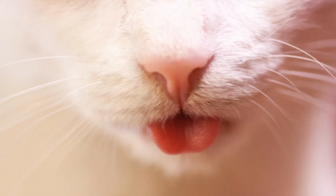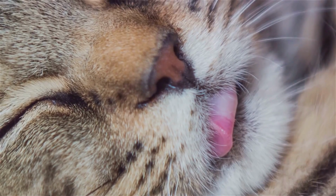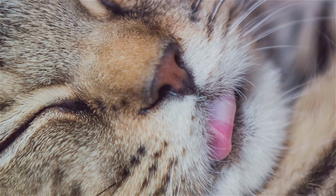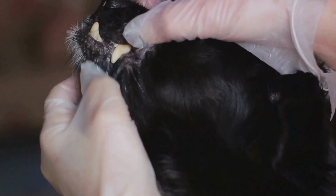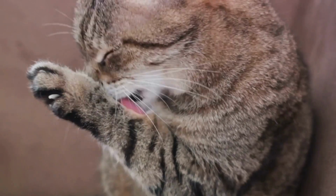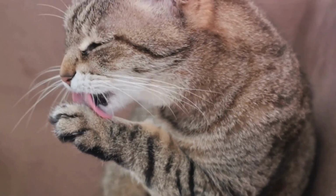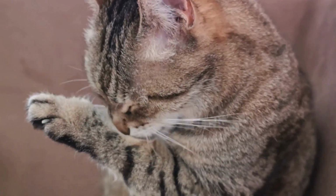This condition can affect various parts of the mouth. It's not limited to the gums. The inflammation can spread to the tongue, the back of the mouth, the throat, and even the lips. In essence, stomatitis is a full mouth problem, and it's as uncomfortable as it sounds. Stomatitis is not a condition that develops overnight. It's a chronic issue, which means it persists over a long period of time, often getting worse if left untreated. It's not a simple mouth sore that will go away with a bit of time and patience. It's a persistent, nagging pain that can seriously affect a cat's quality of life.